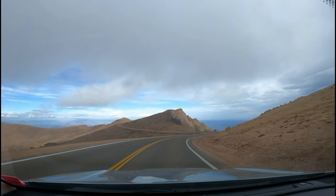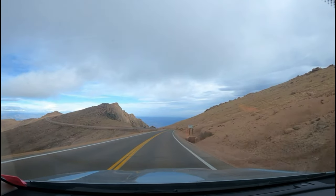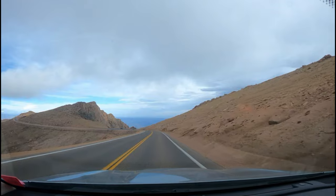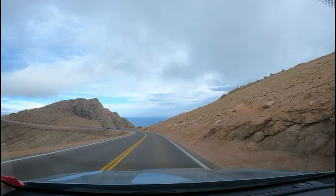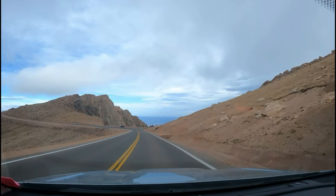Oh, look at that view coming right there. Look at that. That's nice. Want to get a picture right here, JT? Yes. What do you think, Beth? Take a little break. Let's get out right here and look at these views for a second. So what I'm going to do, I'm going to put y'all on time lapse.